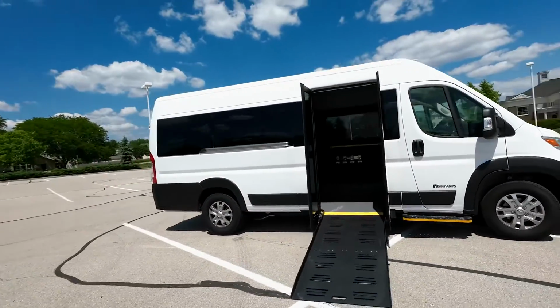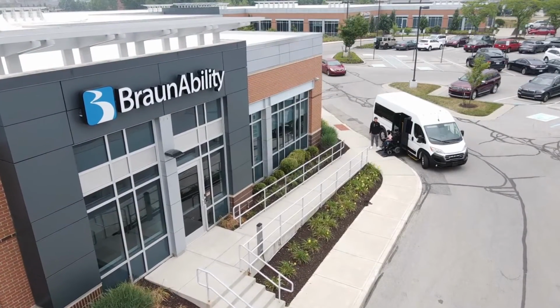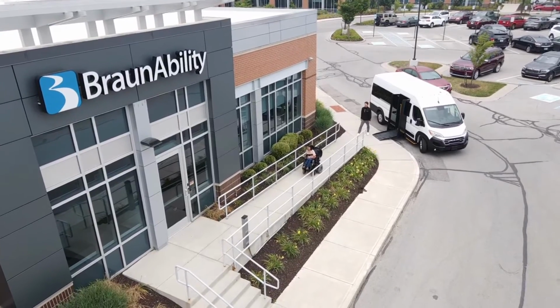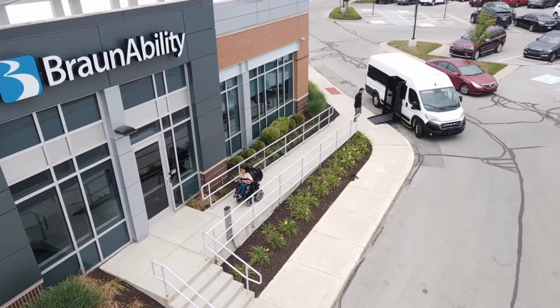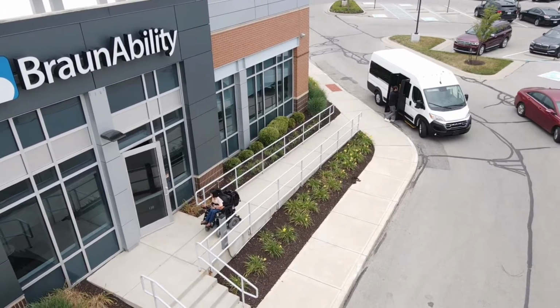Now let's talk about the exclusive conversion by BraunAbility. An ideal choice for many paratransit providers, it's easy to operate and provides simple access for wheelchair passengers. The ADA CompanionVan compiles a robust offering of industry-trusted options at an appealing price point. Let's take a closer look.